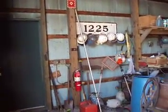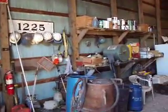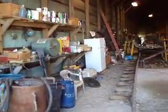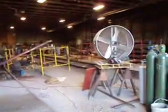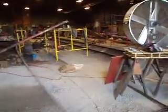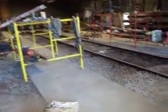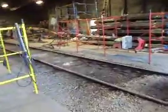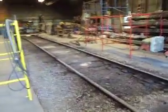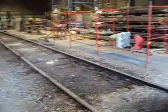September is well underway now, and I'll take you to the shop here and show you something. Okay, the middle track is empty, so you know what that means. The engine is actually outside, and I'm going to be able to show you what it looks like outside in the nicer, natural lighting that we have.